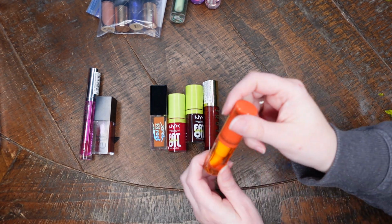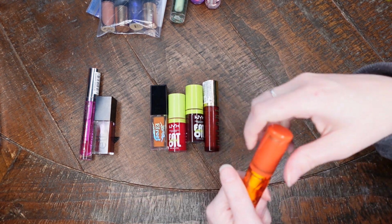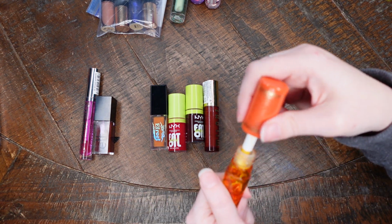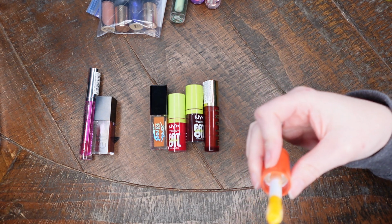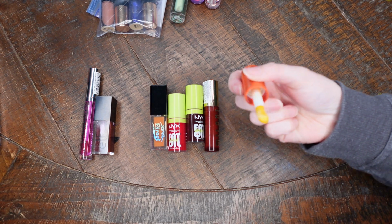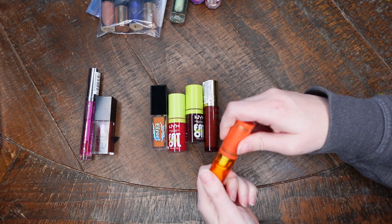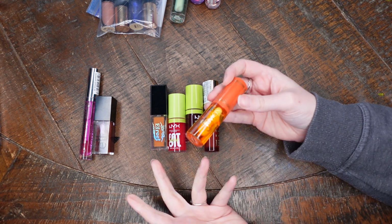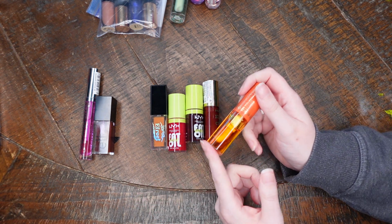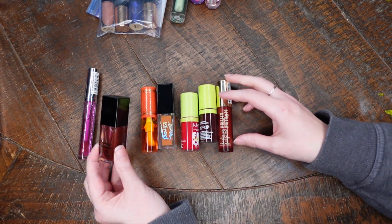This is Sweet Orange. I don't love it. I honestly don't love it, but I'm not gonna part with it because it's fine. There's not much of a smell left to it. The last time I used it was just a couple weeks ago and it felt fine. It's really thick and it doesn't give color, so I need to just use it to give hydration. But I'm going to go ahead and keep it. Then I have this one from e.l.f.